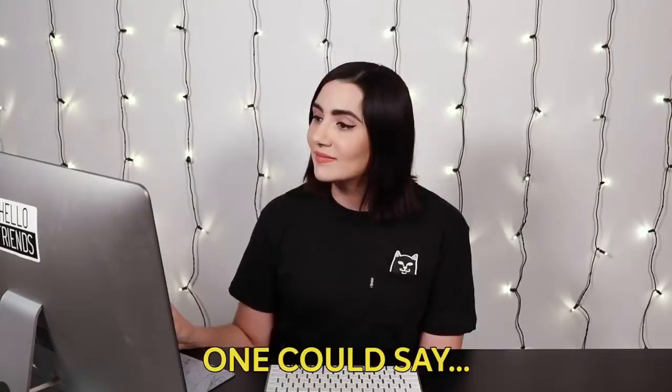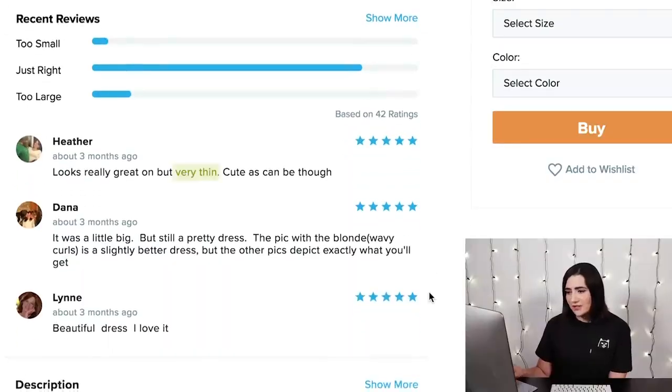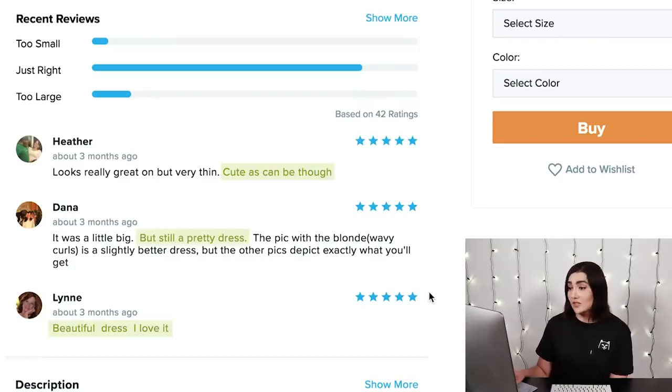Just shoot right up it. One could say they had you at Batwing. Most people do. The reviews say that the fabric is thin, which is to be expected, I guess, but people do seem to like it, so that's promising.